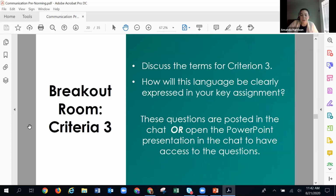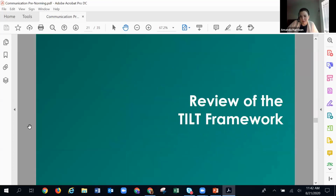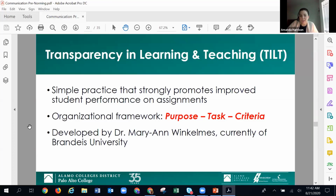So on our agenda initially, so we're going to skip this too, we had the review of the TILT framework, and Julie was going to go over some of that. I think in the essence of time, really what we're going to say is that all of these resources are here in the presentation. There's several slides that talk about the TILT framework. Julie, do you want to say something while I'm kind of going through them?